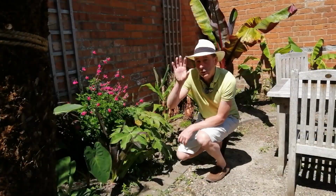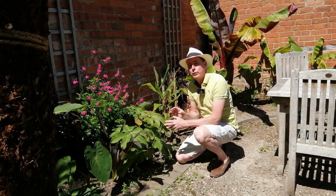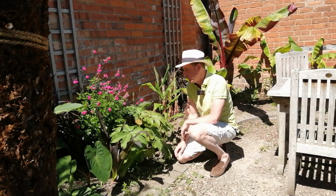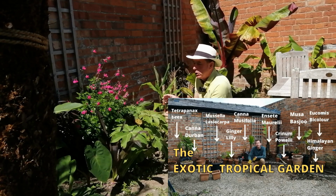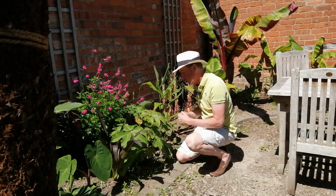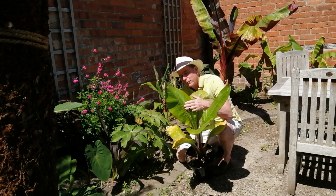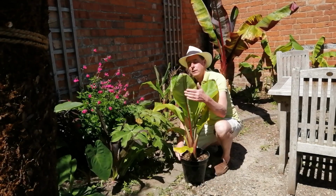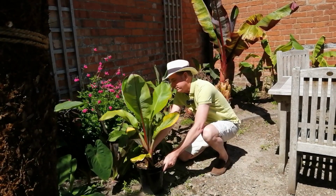Just beyond the cool, shady courtyard with the new patio, a couple of months ago I planted out a tropical border. This enjoys great light throughout the day. So in here I've put things like tetrapanax, ginger, lots of cannas, a couple of red bananas, and we've just bought another banana to add to our collection. This is the red stripe variety. It doesn't get fully red leaves, but it has a very striking red stripe up the back of the leaf. I'll be doing a video on that very soon.